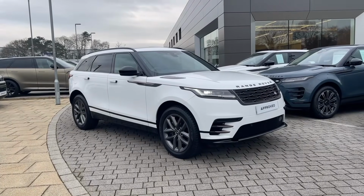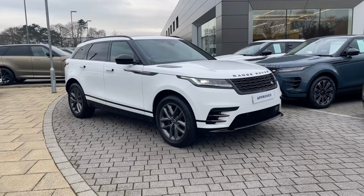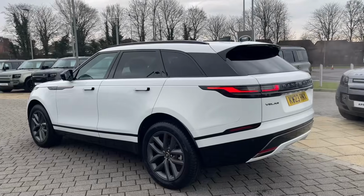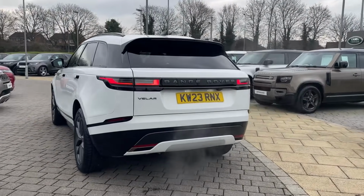Today I'm going to be taking you around the approved used Land Rover Range Rover Velar D200 Dynamic SE. This vehicle features a 2-litre diesel engine which is seamlessly mated to an automatic gearbox and is seen here today in the fabulous Fuji White.